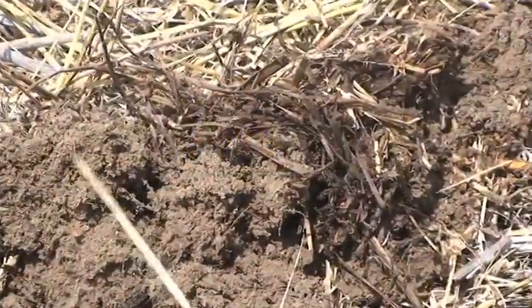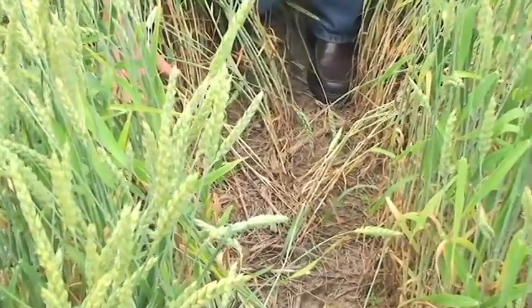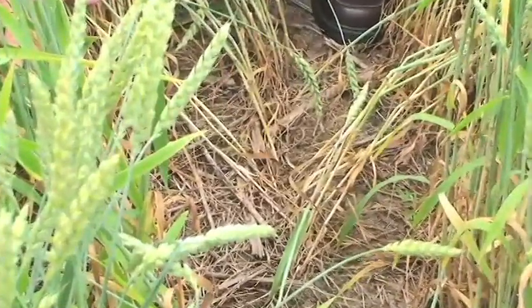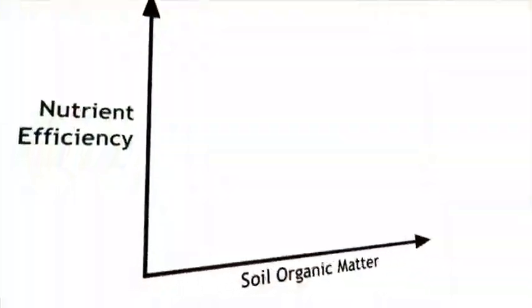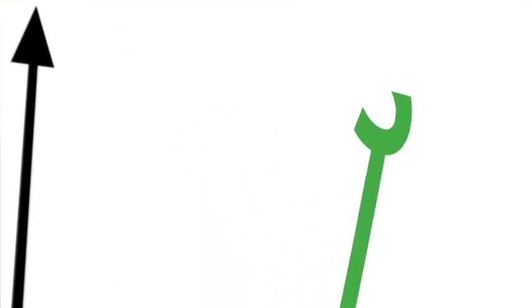Healthy soils with high levels of SOM continuously cycle nutrients and make them available to growing plants. Soils with high levels of organic matter produce high nutrient efficiencies and will save you money on fertilizer.